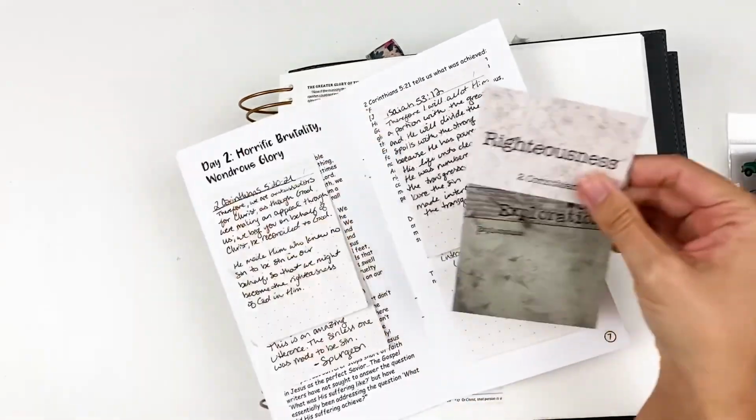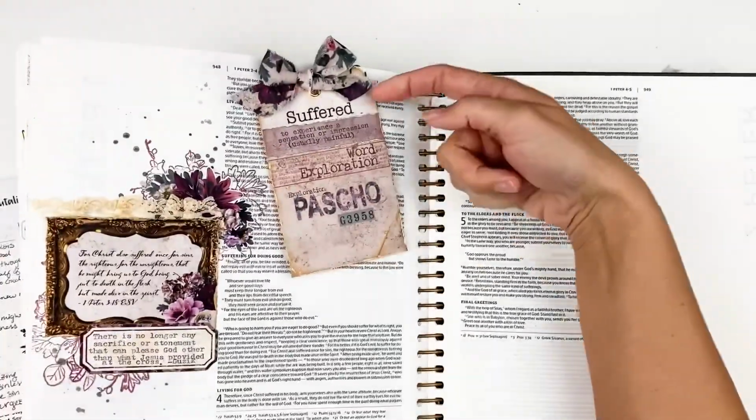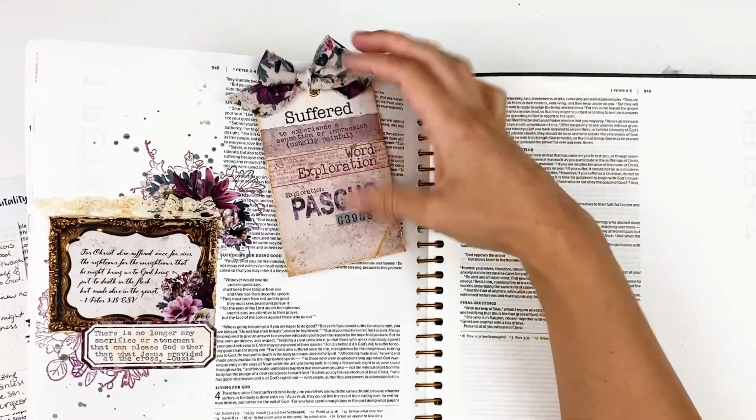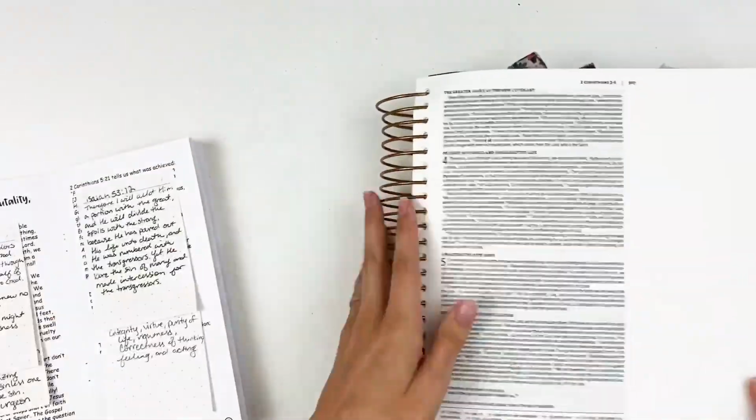So I'm actually going to turn this into a tag. I had a lot of questions after I showed this page on Instagram, how I combined all these elements to make a tag out of it. So I will be doing that again today to show you. And then we'll be playing around with some other elements.